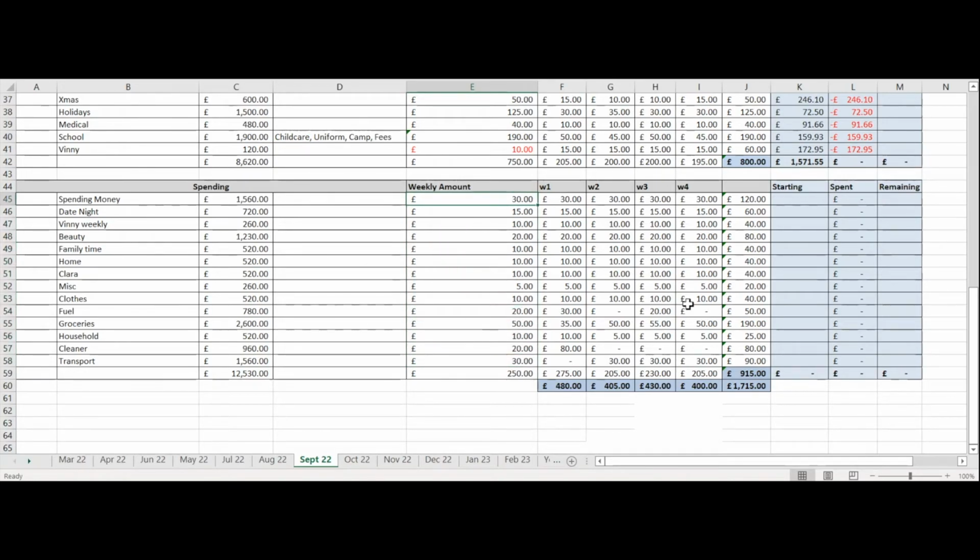I know that I'm going to be giving myself £30 each week. I know that I want to be putting about £15 per week on date night, £10 on Vinny's food, £20 on beauty, £10 on family time, £10 on home, £10 on Clara, £5 on miscellaneous every week, £10 on clothes. Fuel is slightly different.